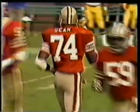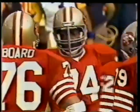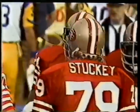Here comes Fred Dean in. Dean acquired for a number 2 draft pick in '83 from San Diego. Also, the option to exchange their number 1 picks in '83. He was a 2-time All-Pro for the Chargers.